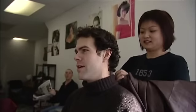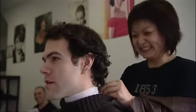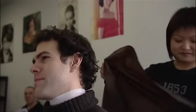Shorter. It's getting long, so. You like long hair, yeah? Yeah. It's good for the winter. Covers my ears. Okay. It's kind of like a hat. That way I don't have to spend money on a hat. I don't get it.